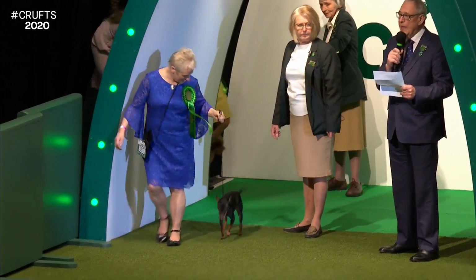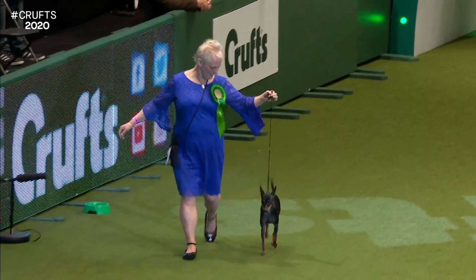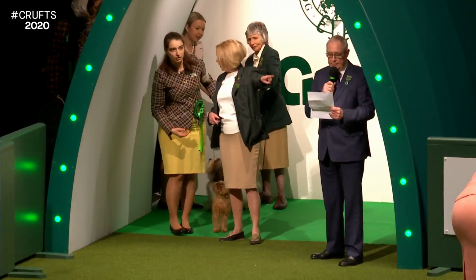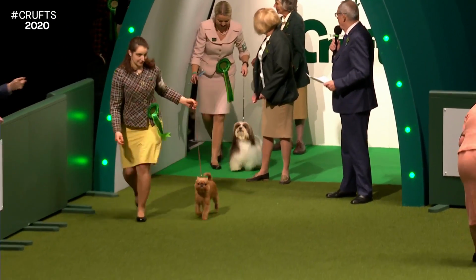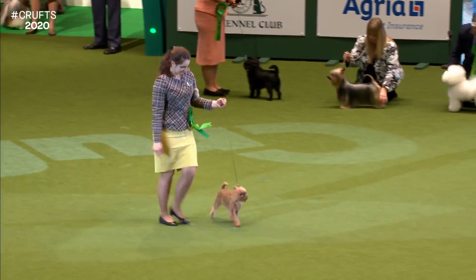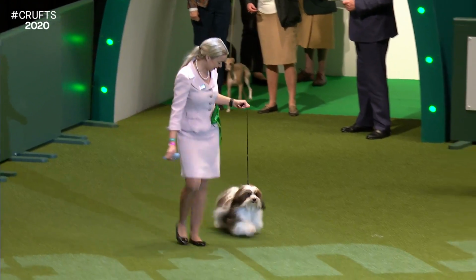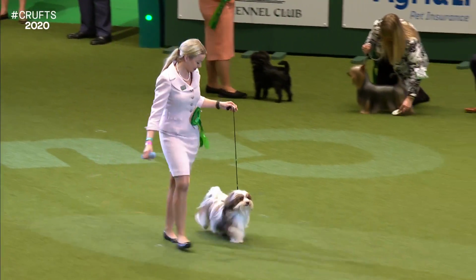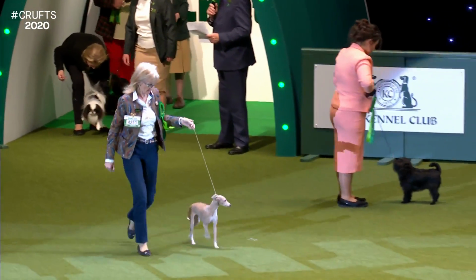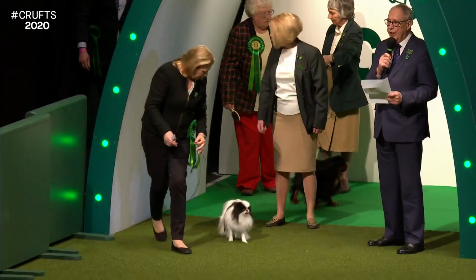English Toy Terrier Black and Tan. The extended action of the Griffon Bruxellois. The Griffon, the wire-coated. The Havanese. Now the very popular Italian Greyhound show dog. And here the high stepping action of the elegant, delicate Italian Greyhound. The Japanese Chin.